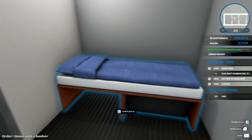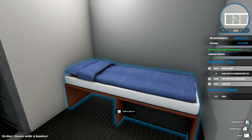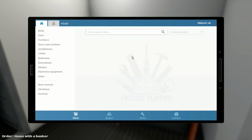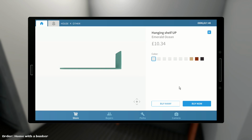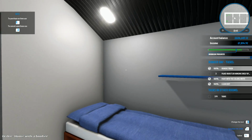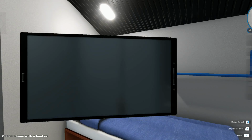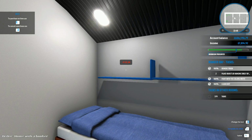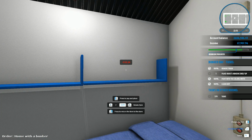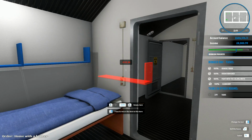Right. There's those 2. Place object 4 times hanging shelf up. So I need 4 hanging shelf up. There we go. So much for me taking the first color I come to. We're going for blue because I've got some blue stuff in here. So I'll put 1 there. Buy many. I need 4 of them. Put you there and put you there. And put you there.